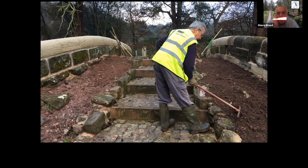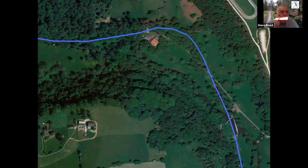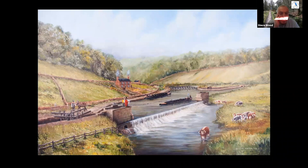Here's an aerial photograph of Bridge 70. And this is where Bridge 70 is. This is Crumpwood Pumping Station, the new pumping station, the line of the canal coming in here. And just down here is Crumpwood Weir. This was the location I mentioned earlier on in Mike's painting. And by this time it was all very, very much overgrown.